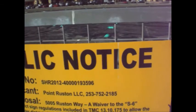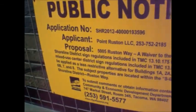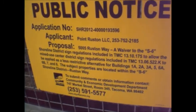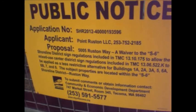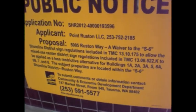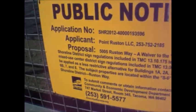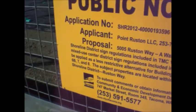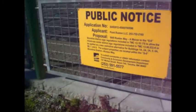Public notice. Application number, applicant proposal. Here's corporate crappy talk. 5005 Ruston Way, a waiver to the S6 Shoreline District sign regulations included in TMC 13.10.175 to allow the mixed-use Center District sign regulations included in TMC 13.06.522.K to be applied as a less restrictive alternative for buildings 1A, 2A, 3A, 5, and 6A, 6B, 7, and 8. The subject properties are located within the S6 Shoreline District. Blah!